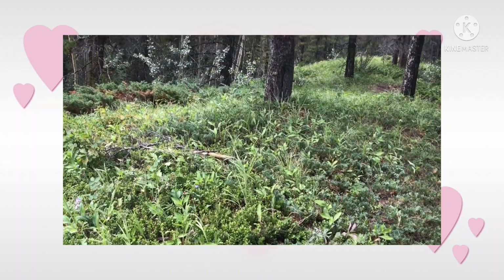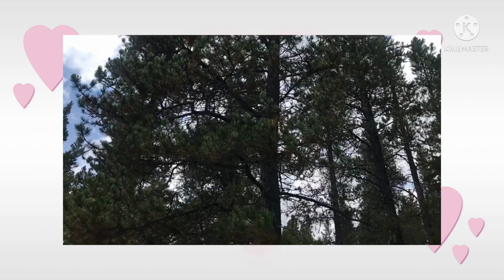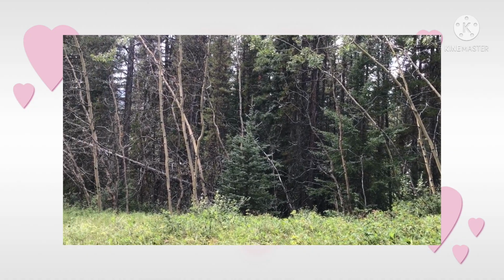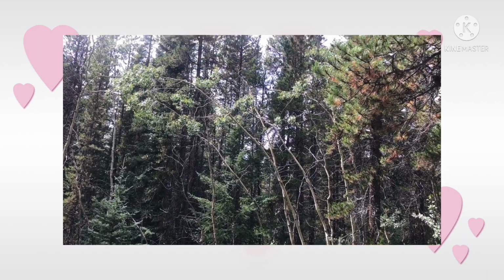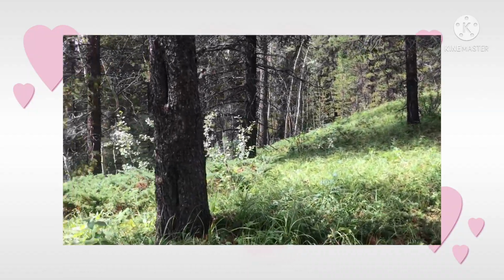And what kind of trees are these? Jack pine. Like a pine tree, but it's not a pine tree. That one with the needles over here, this is a spruce. And the one behind it there, that's a tamarack. You can tell tamarack by the bark on the tree. It's a little smoother and it's got little eyes on it. And that's a little cedar bush down here.